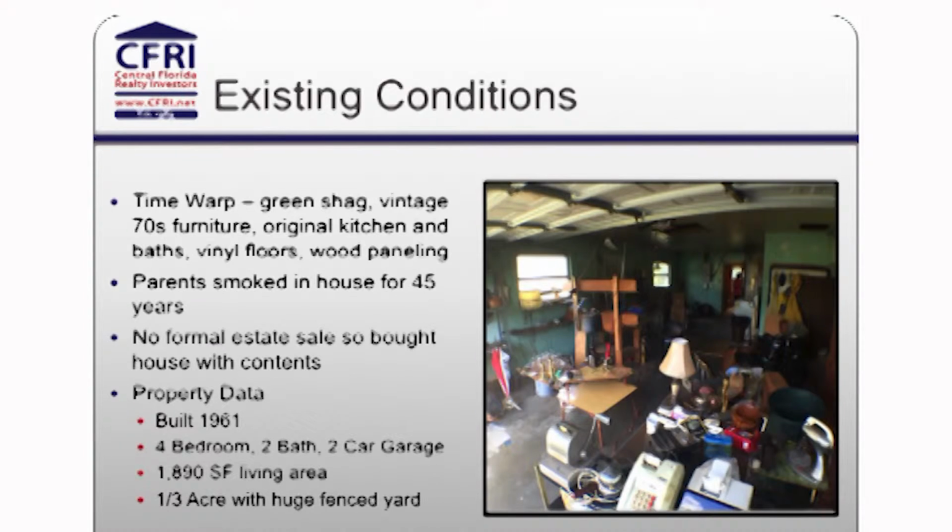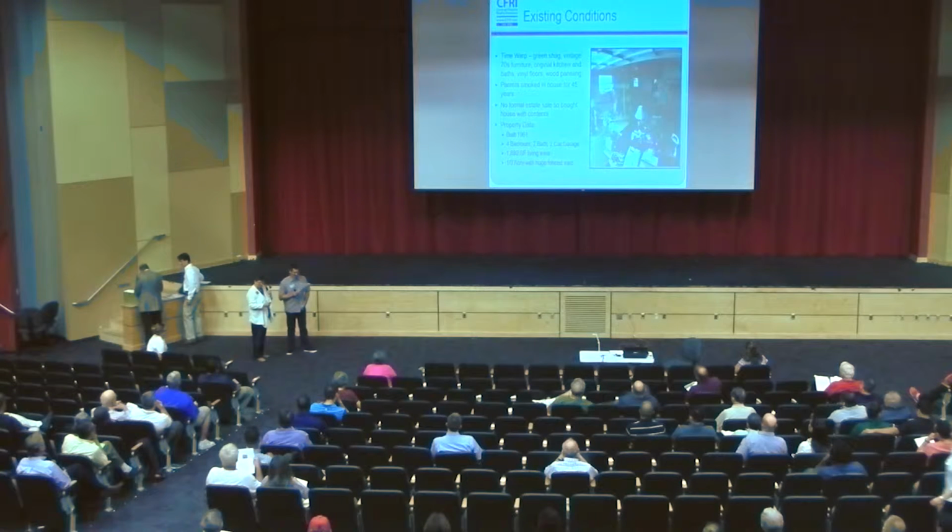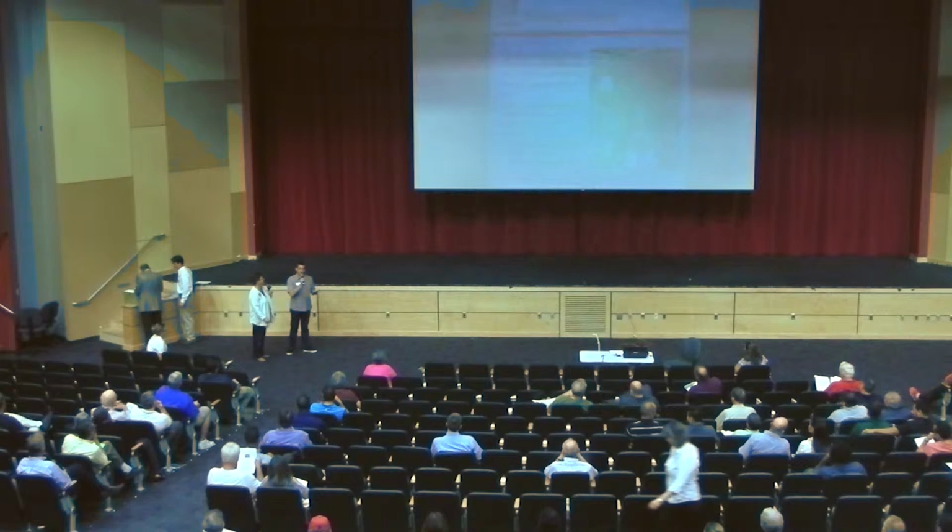So walking into the house was really like walking into a time warp. It was built in the early 60s, but these people had lived in there since about 1969. And nothing had changed in that time except accumulation of dirt. And they smoked in the house the whole time. So it was quite a mess. And we got the house with all the contents. Had a big estate sale.